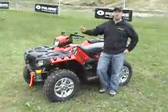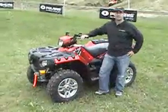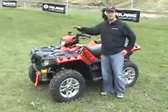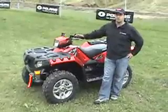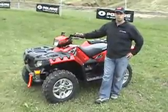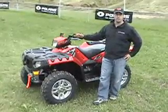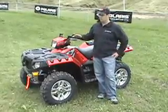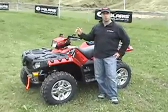So I mentioned we've got two all-new engines with the new Sportsman XP. This is the 850 EFI. It's a twin-cylinder engine with a 270-degree crankshaft, dual balance shafts, and rubber mounted. So not only does it have great power, 70 horsepower, but it's very smooth and very controllable.